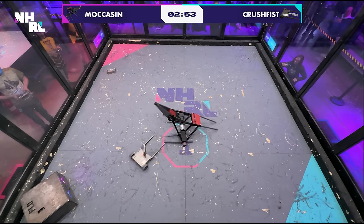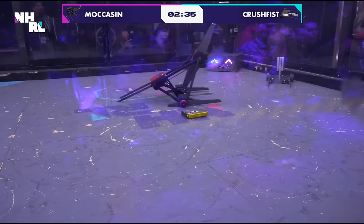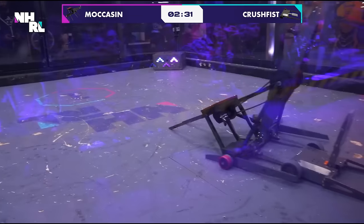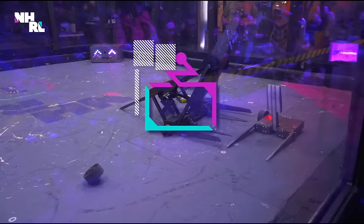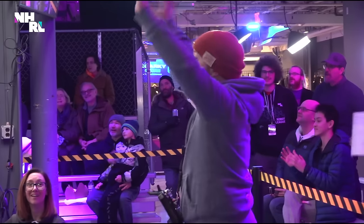See, right out of the gate, trying to use that reach, trying to get a lift here. Ooh! A toss there from Moccasin, launching Crush Fist across the arena. Moccasin definitely with the early advantage. That's a wheel. That's a wheel. Oh, that's supposed to not be on the bot. That is a tap out. Wow. Ricky Williams did not come to play.